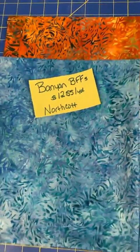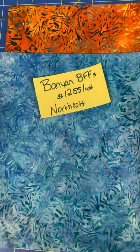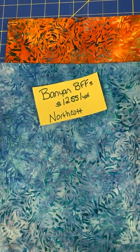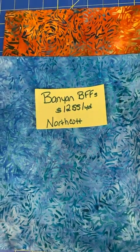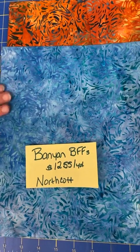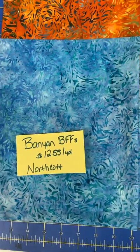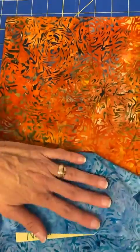Alrighty. And then a couple weeks ago, we had gotten in some Banyan BFFs, and 2 of the BFFs were missing. So they've decided to join the rest of the group. So here they are. These are by Northcott, and they're $12.55 a yard. This one is Caribbean, and it's a blue, kind of a washed background, and then the teal design on top of that. And then the other one is called Wild Orange.